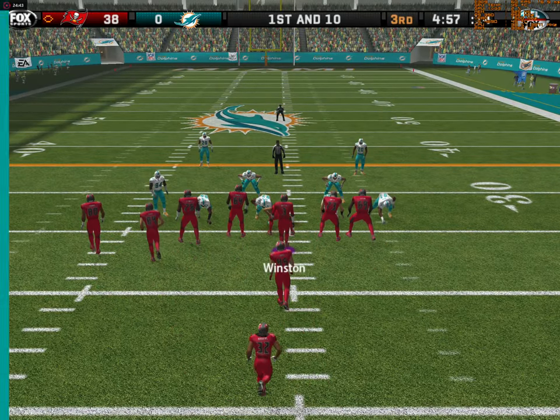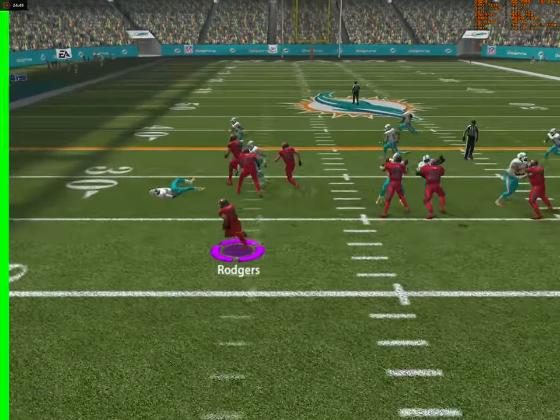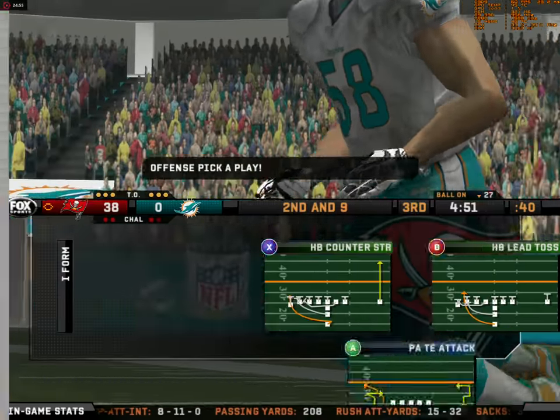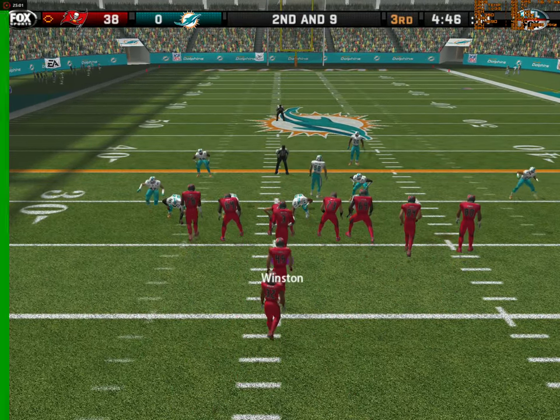Play hard and fast, baby. The Dolphins with a 4-man front. Cross play to the left. Sharp stiff arm. Allen is there on the stop at the 27-yard line. Ball on their own 27. Second and 9.